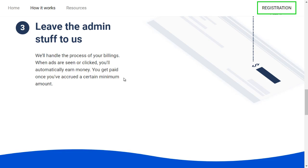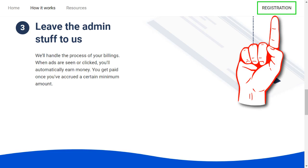So if you put in the time and work, you can get paid every single day within 24 hours just by using this brand new website. So if you're interested in making fast, simple money with this website, then you can start by clicking on this registration button on the top right corner.